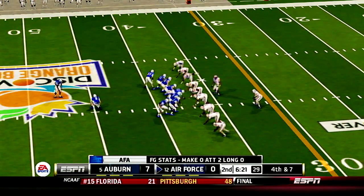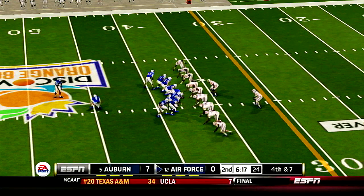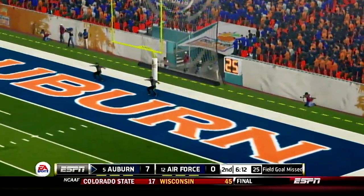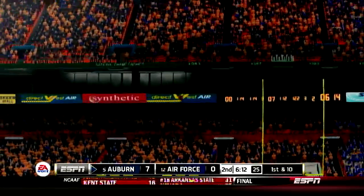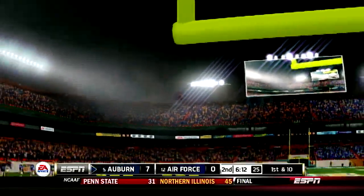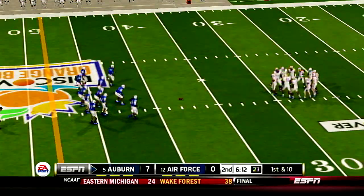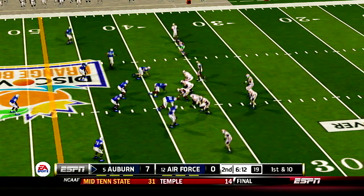So it's fourth down. They'll line it up for a very long field goal attempt. Kicks away, and he just didn't have the leg for this one. That's a tough break there for the kicker. So our count is still 7-0 Auburn. In a game that's this close, you can't afford to waste possessions. Auburn is up 7.